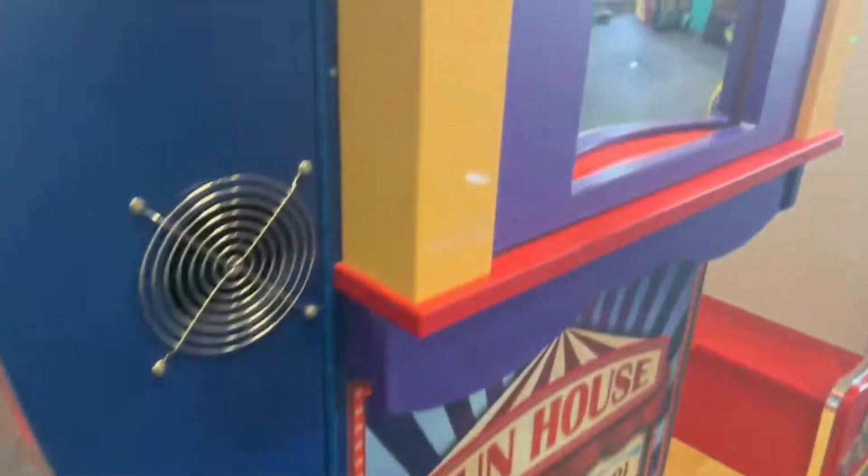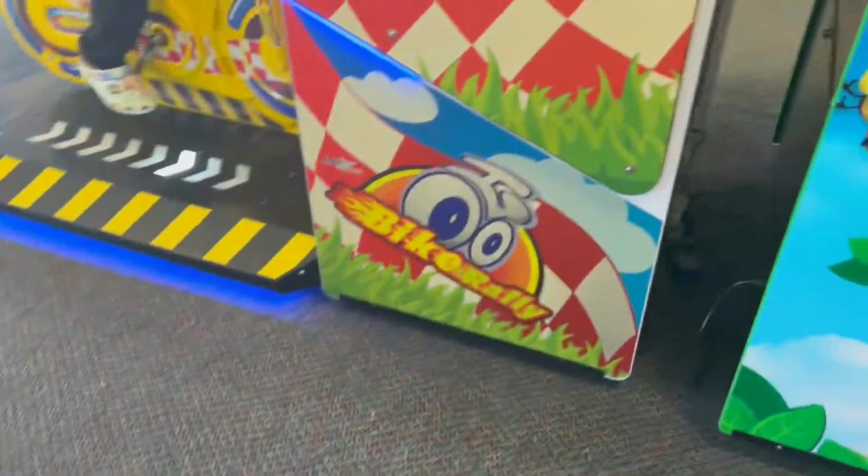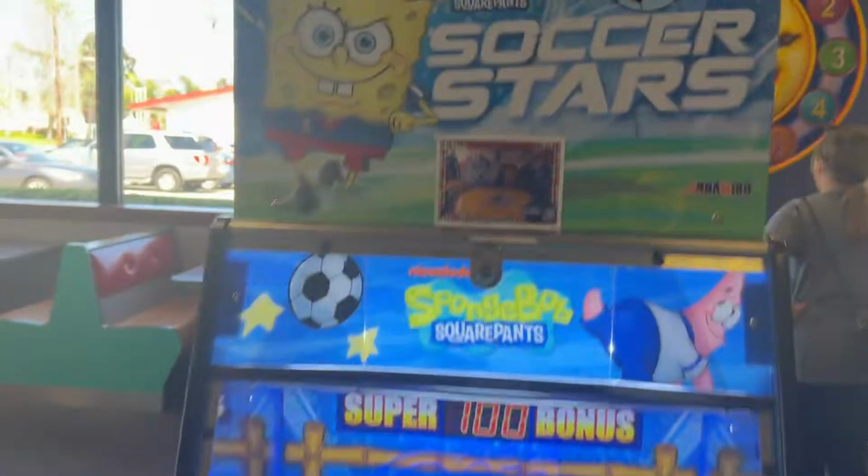Here is the fun house. So it's like a photo booth, but goofy. There is a bike rally, hold on. Here is Soccer Stars. Pretty cool. There's the ball right there. I thought it was like Soccer Stars, but yeah, so Soccer Stars.